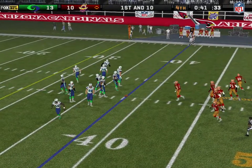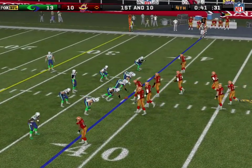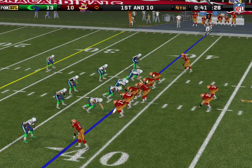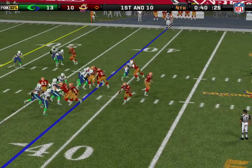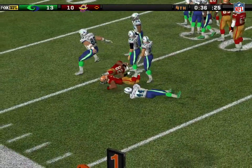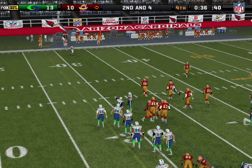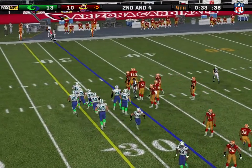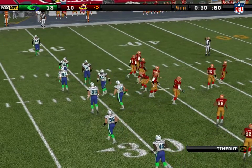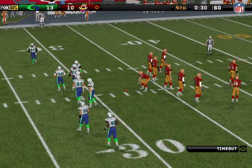Ball on the 38-yard line. To the tailback. Mitchell is there for the tackle at the 32. They'll head right back to the line. Arizona calls a timeout. They have two left.